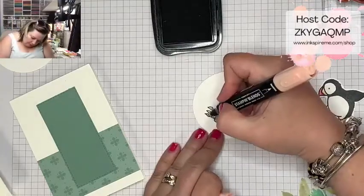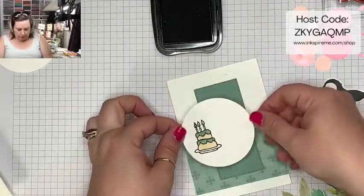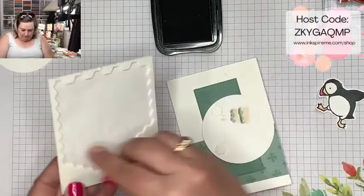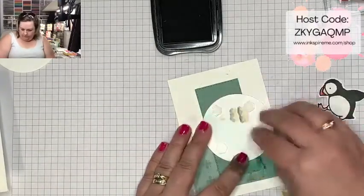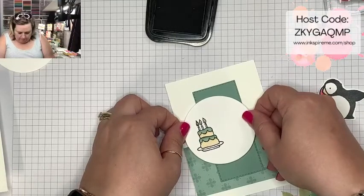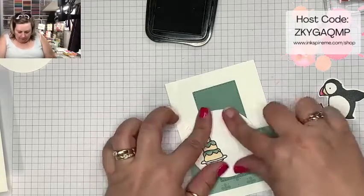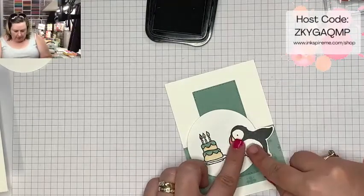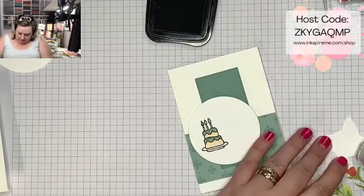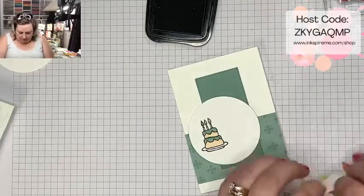Move it. Add our candles. All right, so now we're going to attach our circle with dimensionals. Oops. So throw it in the ink. And we're going to put that slightly off center, and a little bit lower because I'm going to put the greeting on top this time. But we're going to put our little puffin just slightly off the circle. So I want to put a dimensional on his bum here to support it. And then we're just going to use our seal on the other side to support that. There we have it.